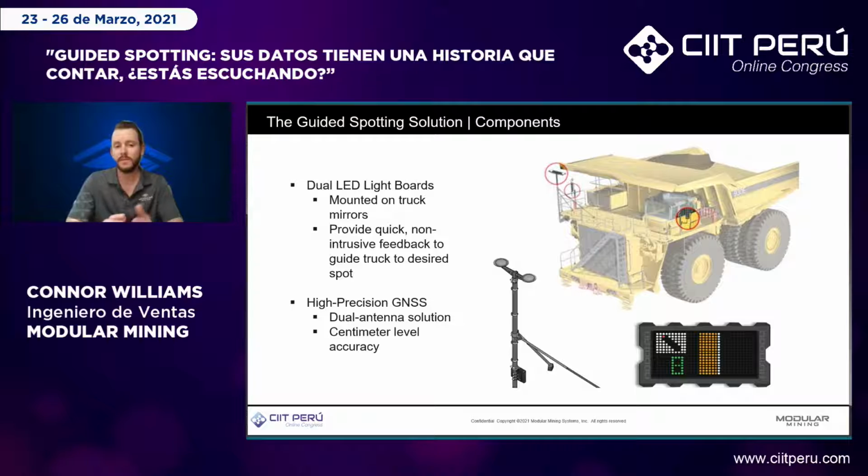As for the hardware, it consists of 2 LED displays mounted below the side view mirrors on the haul truck. When you look at this, you might be asking yourself, why are we releasing technology in 2021 that looks like a light board from the 80s? Why didn't we develop a high-res in-cab display? And the truth of the matter is we could have. We didn't because the operator would have a tendency to fixate on an intricate interface.